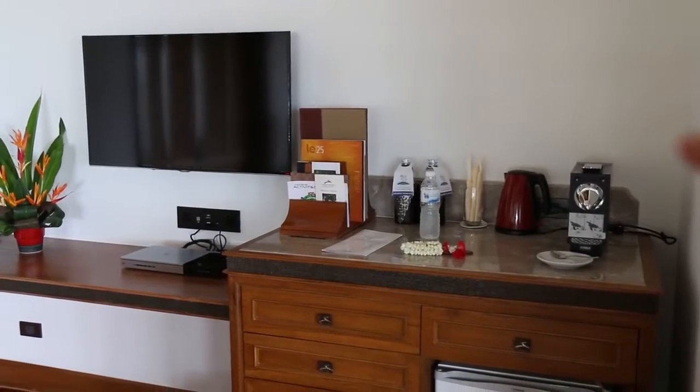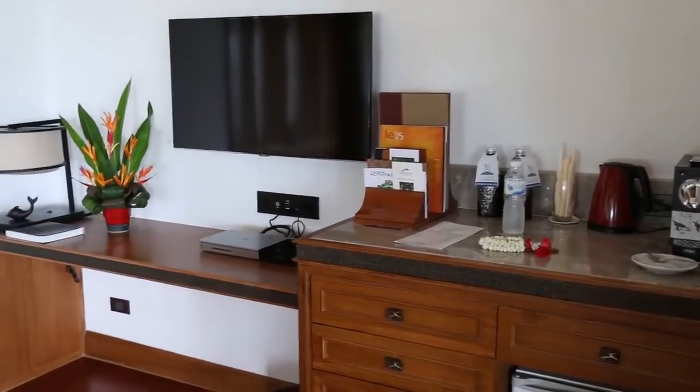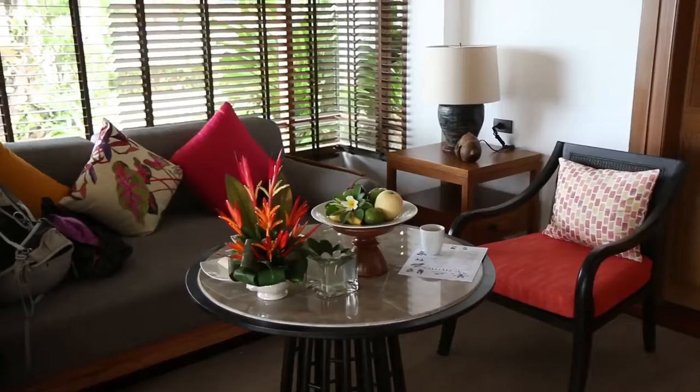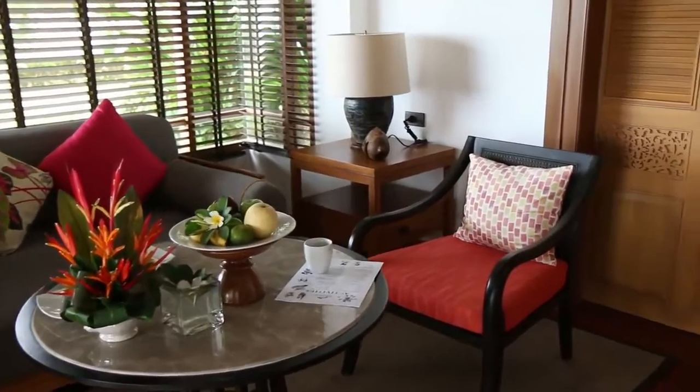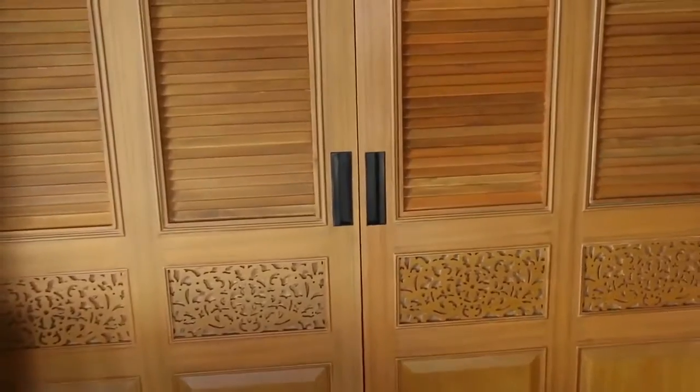But I think this is probably most definitely the nicest room that I have ever stayed in my life. Over here on the right side is a TV, as well as the beverage station. Then over here is a little bit of a relax room, and that's where I was drinking my coffee, right there. Oh, and Ying just closed these doors to make the grand opening to the room.